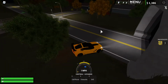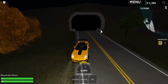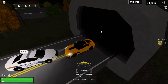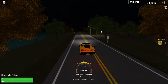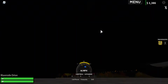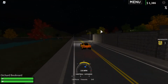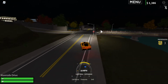Oh, wow. This thing actually reached like 150 something. That can easily beat almost anything. And I got caught. No, I'm not pulling over. We're going to do another speed test. This thing almost reached 150. That's pretty fast. It tops out at 151.